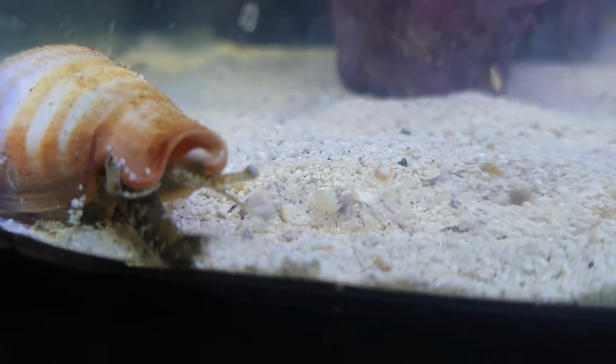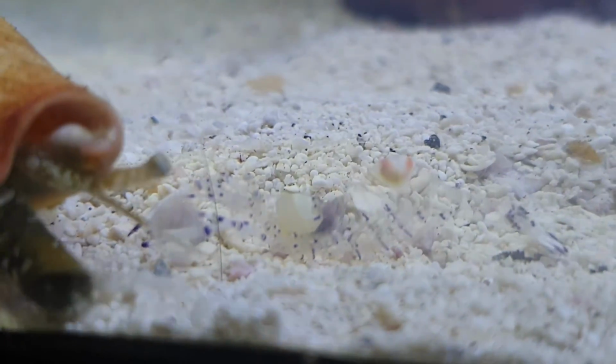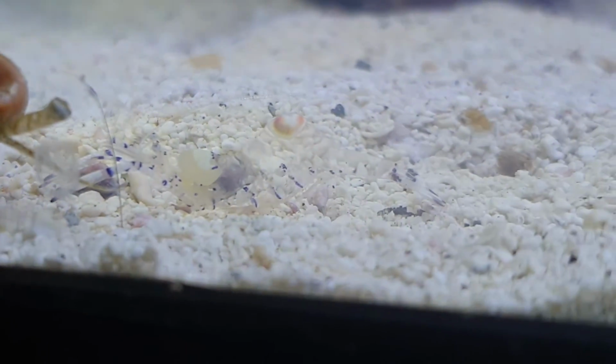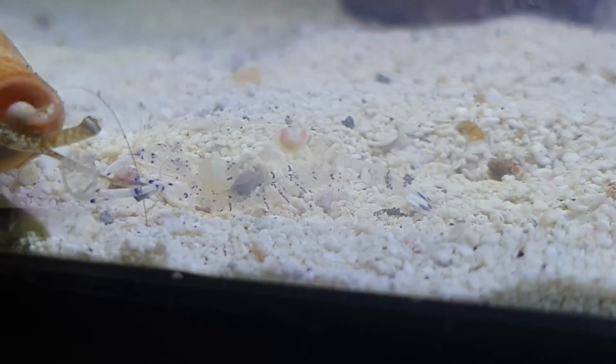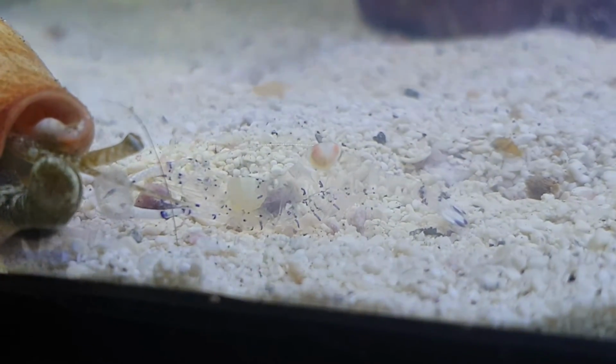Here is Nigel, my invisible shrimpy. He is a Venusta shrimp. You can see him there. He has got bits of blue and a beautiful blue and white fan tail. So he is almost invisible, so he's really hard to see in the tank. His name is Nigel.